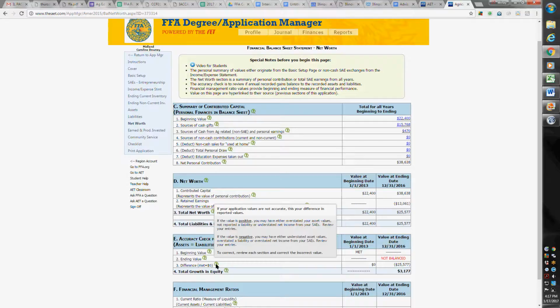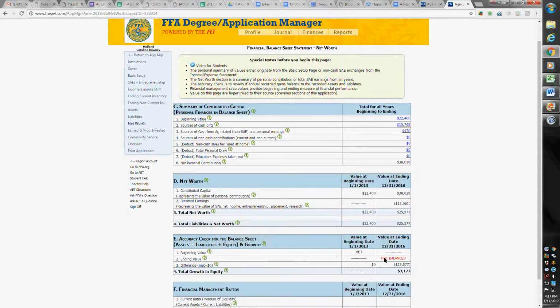So they're saying every dollar generated for your SAE must be accounted for as either still in your pocket or still in your bank account, you've invested it back in your SAE, or you've spent it somewhere else. It doesn't matter which of the three you've done. You just need to make sure that it's accounted for penny for penny. Otherwise, it's going to say not balanced, and it won't print your application without saying draft. Actually, it'll say not met. So any questions about that?